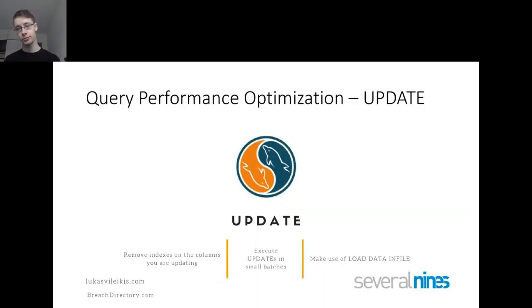Now, if you're optimizing all kinds of queries, you're probably also optimizing deletes and updates, so we're going to be looking at that as well. To optimize the performance of deletes and updates, first of all, you need to remove the indexes on the columns that you're running queries against. The core reason for this is that when you are updating data, if you have a lot of indexes on your tables, the indexes will have to be updated together with the data. And as such, if you have a lot of data, it can take a really long time to update everything.